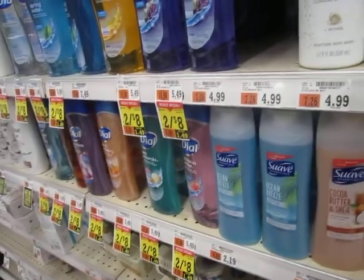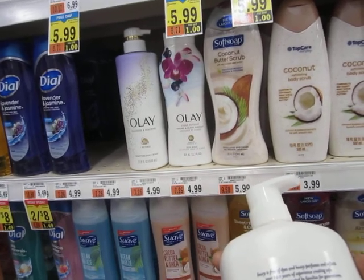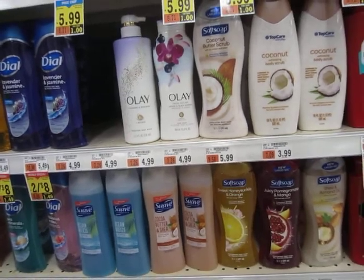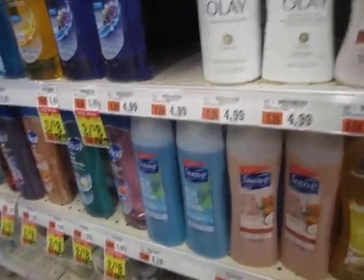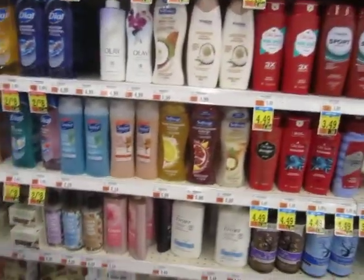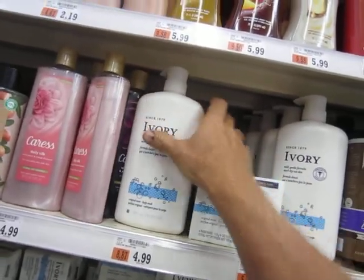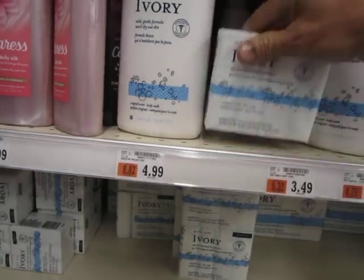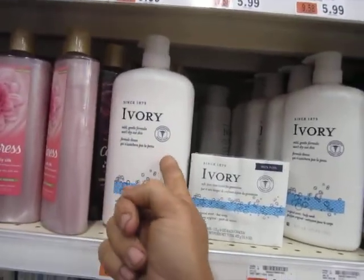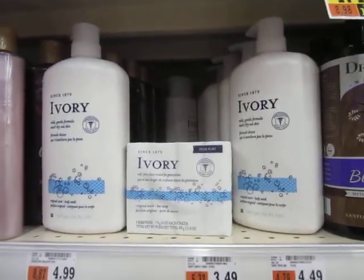Let's see if Ivory body wash has palm oil. Unbelievable, the Ivory body wash since 1879. Yes, does not have palm oil, but the bar soap, why would the Ivory bar soap have palm oil as the second ingredient, and the body wash, no palm oil? I'm missing something here, guys.